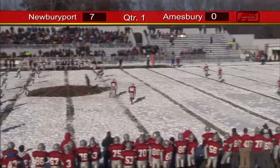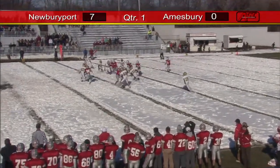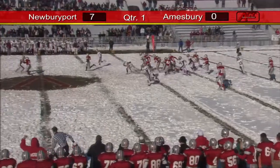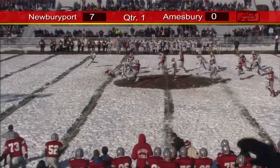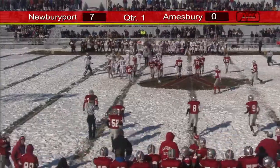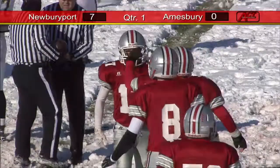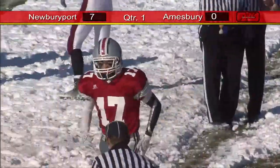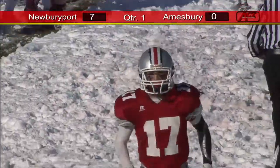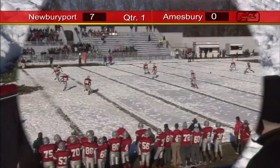This time the Clippers are going to boom one. Picked up by the up man, number 17 for the Indians. Got a hole up the middle. 17 is going and he trips. Brad Kelleher, number 17, almost broke it. I think he tripped over the captain, Travis Motzes, that time as he went to cut left because he only had the kicker to beat and he would have been gone. But Fighting Indians have good field position in Clippers territory.